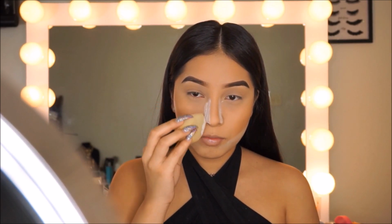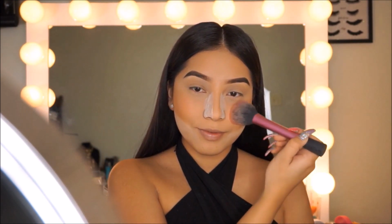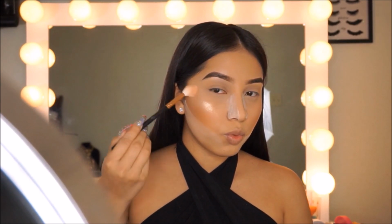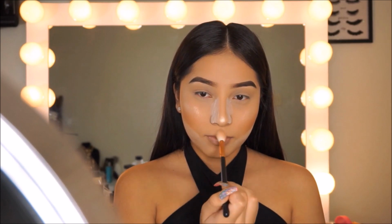So finally, moving on to blush, I'll be using Make Them Blush by Pretty Vulgar, and for highlight, I'll be using this highlighter by Morphe that's called Extra. And the brush I'll be using to apply this is an R36 by Morphe as well.